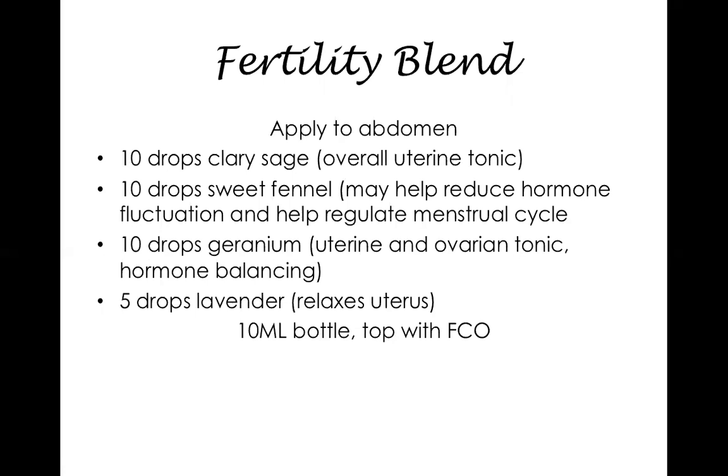This is a lot more. So it's a powerful blend. I didn't even use the whole roller bottle before I got pregnant. So that was kind of cool.